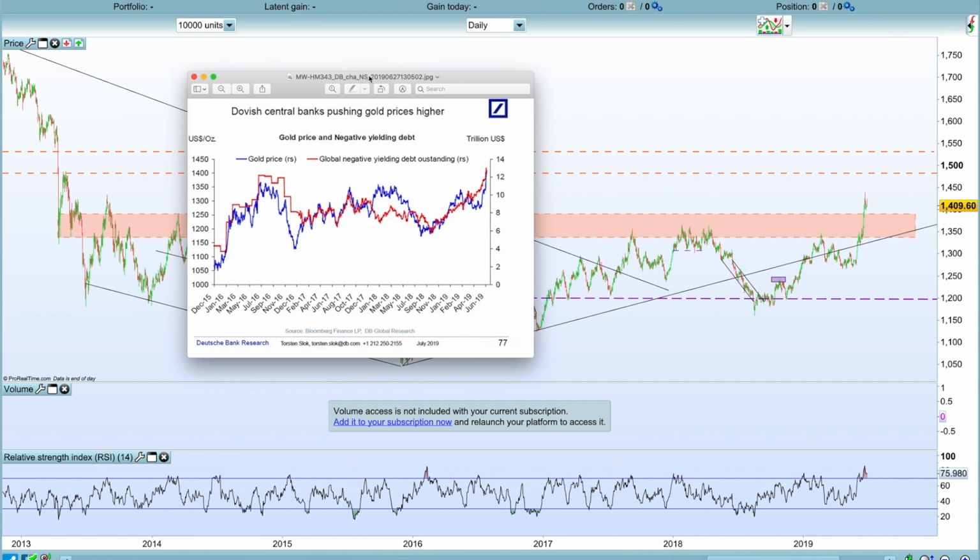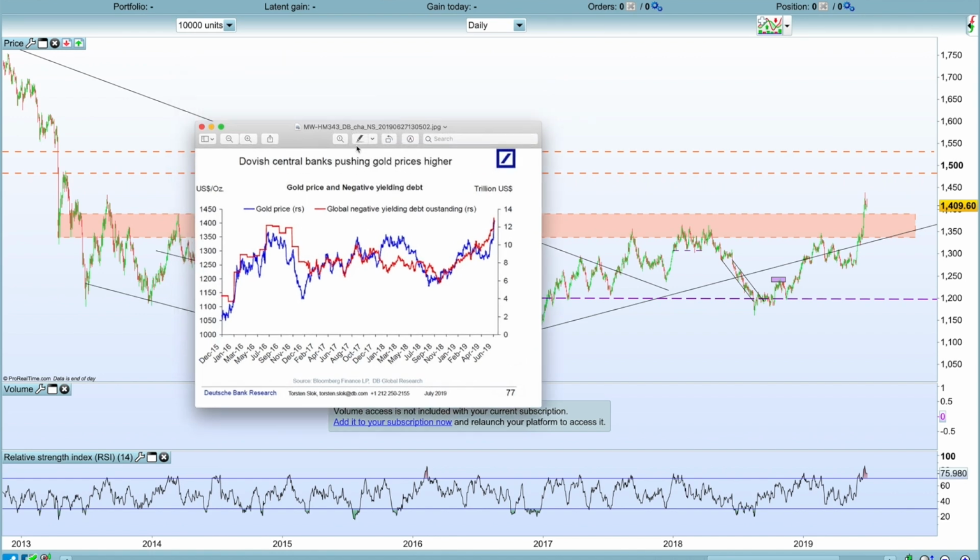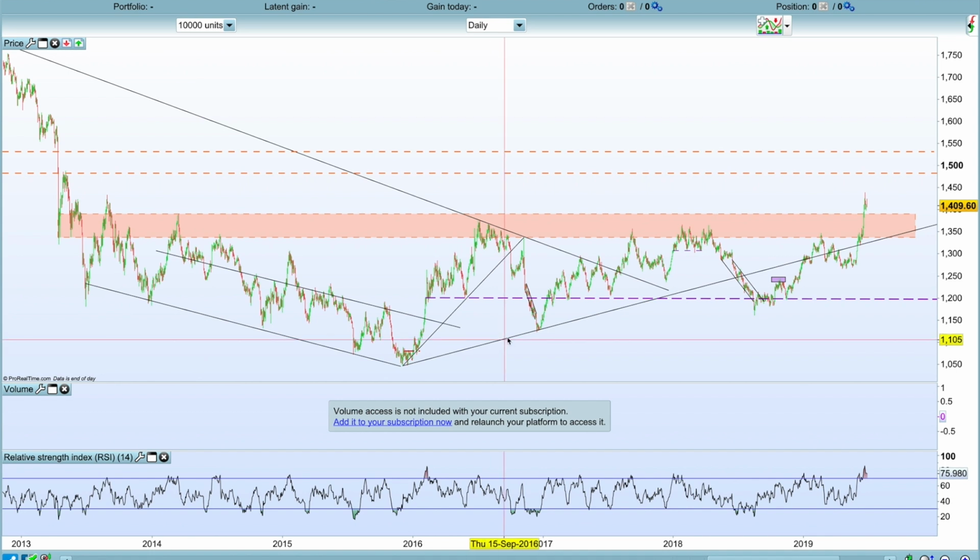But it's pretty obvious that gold does well in an environment with negative real yields, and everyone knows that intuitively. But this chart shows it pretty well. So that was kind of the main thing I wanted to look at.